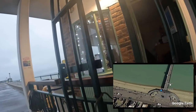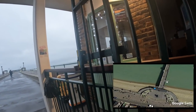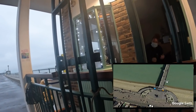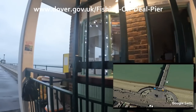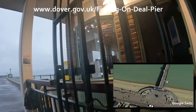Now when you walk down to the pier, there's Channel Angling, which is right on the front of the pier, where you can get a bit of bait and any essential tackle that you want. And then opposite Channel Angling is where you buy the tickets for fishing. Now I'll put a link to the page where you can find the prices of the rod tickets, and that'll show you the summer prices and the winter prices with concessions and everything like that.